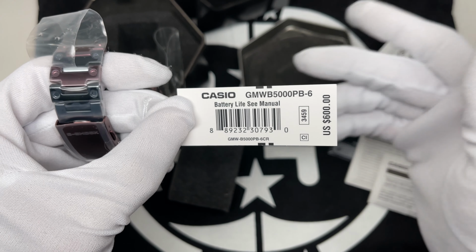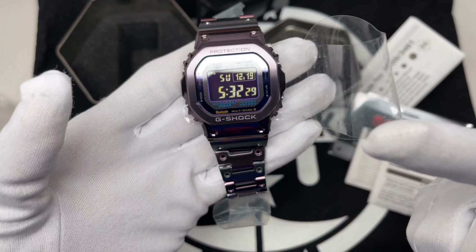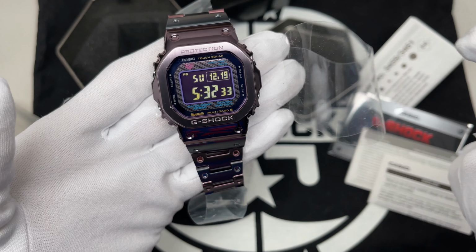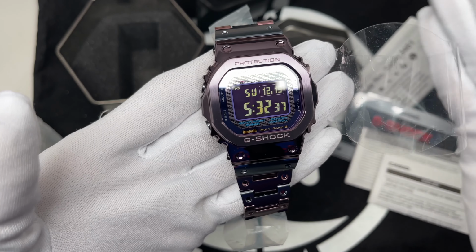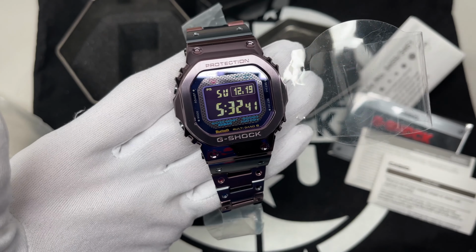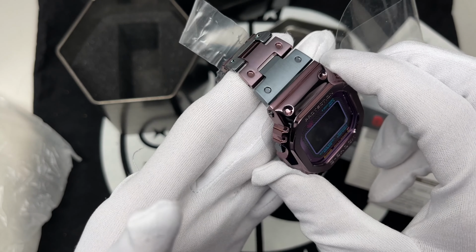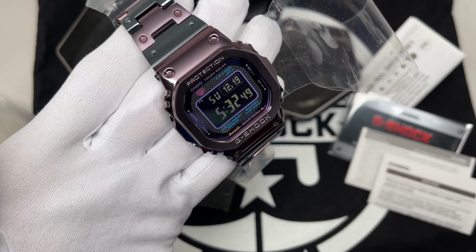It's not a titanium model. It's actually stainless steel. It's got the stainless steel bezel, but this has the ion plated band. So it's a little bit heavier than the titanium bands, and not as durable. I want to say probably scratches a little bit easier than the titanium band, but it's still nevertheless a gorgeous piece.